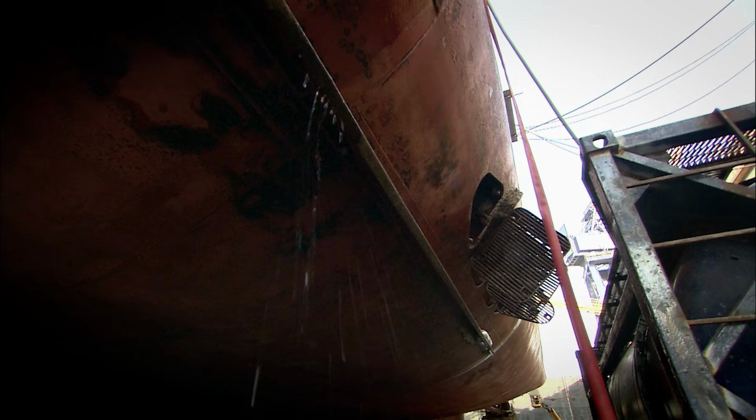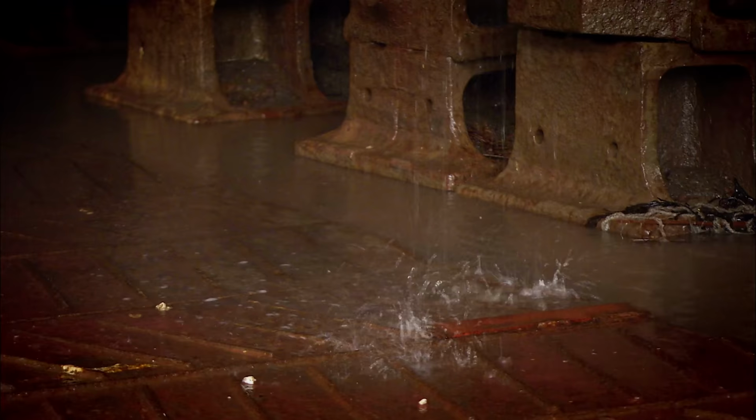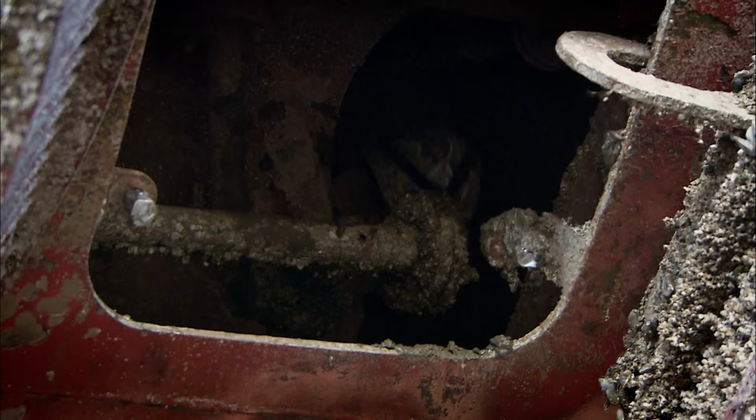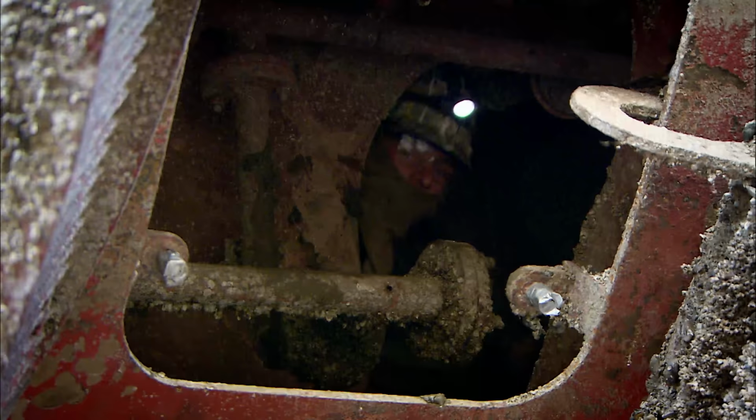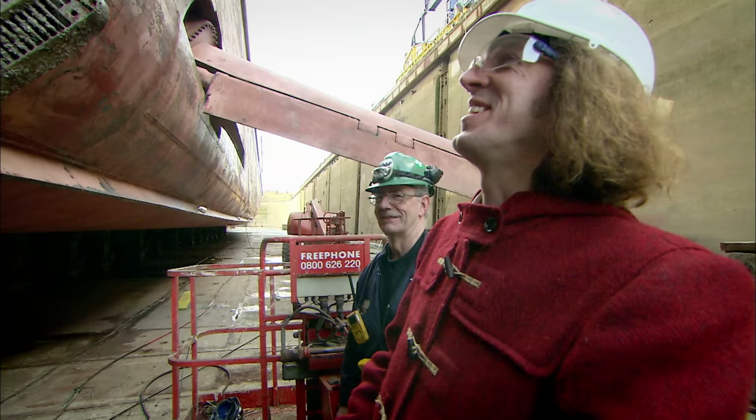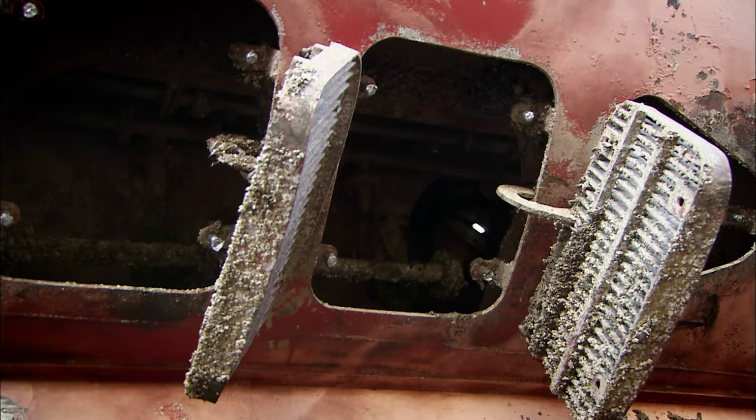While the dock was being drained, the ballast tanks on the Pride of Bruges were emptied so that engineers could begin the filthy job of cleaning out the water inlets, known as sea boxes. Hey, up. There's a man in there. Is he a contractor or is he just dodging a fare?